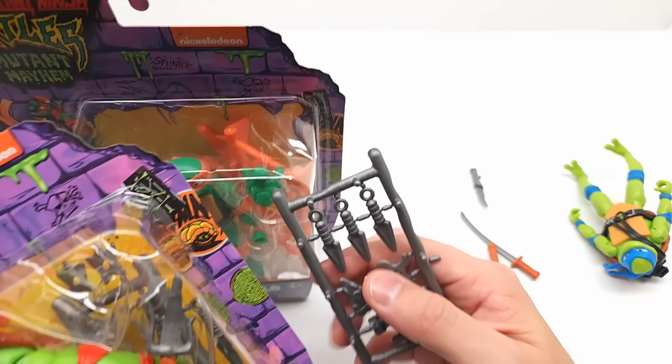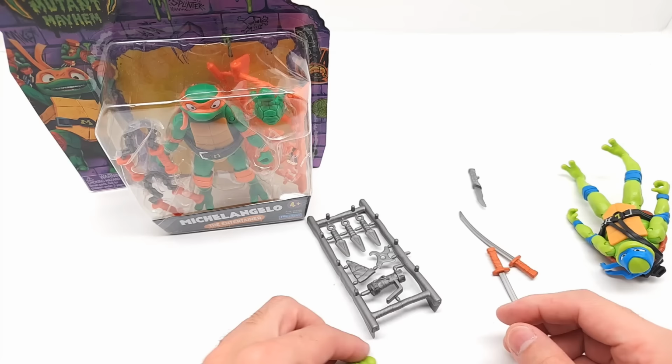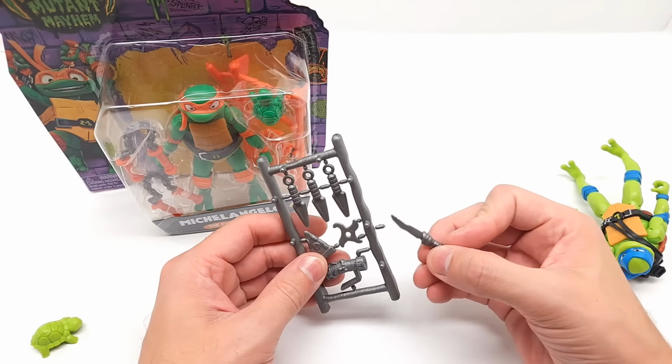And what about Raph here? It is similar, but not the same. Okay. So, I guess we can stand this up. That's kind of cool. And could have this attached. It's a weapons rack. But, okay.